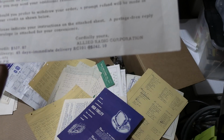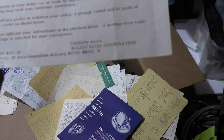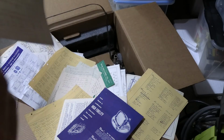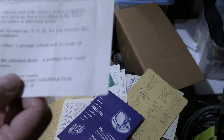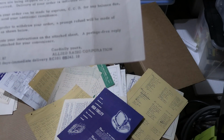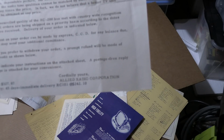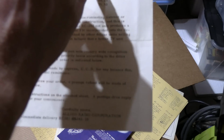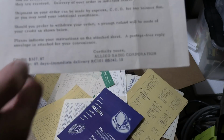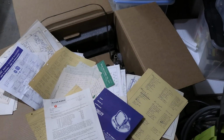Credit, $327. 45 days, immediate delivery, RC 101. So I'm not sure. There's the price list, but I don't know what he actually ordered. Okay, so this is thanking him for his order. These are revised prices. And it looks like he spent $327 on this, if I'm reading this right. So, that's all very cool.